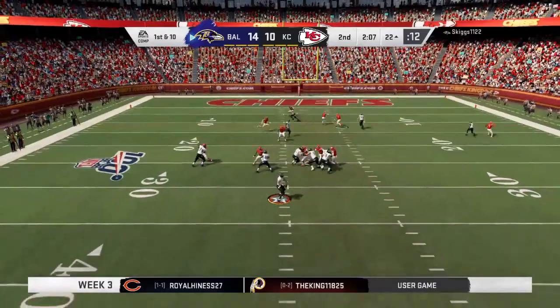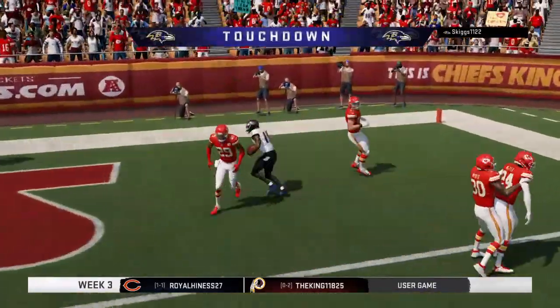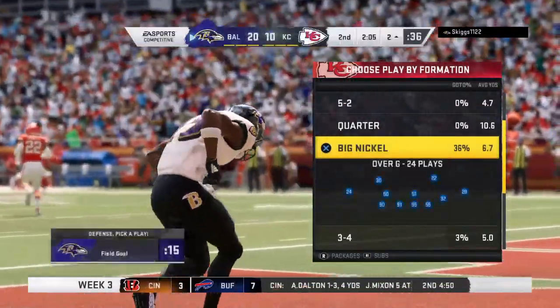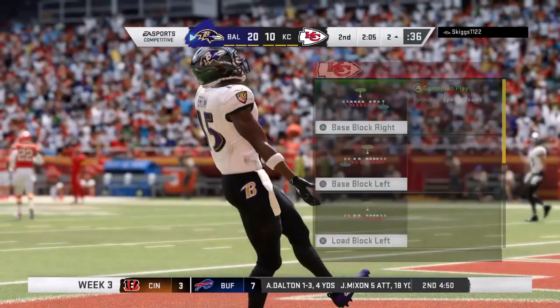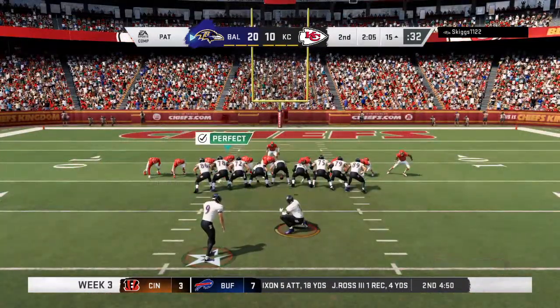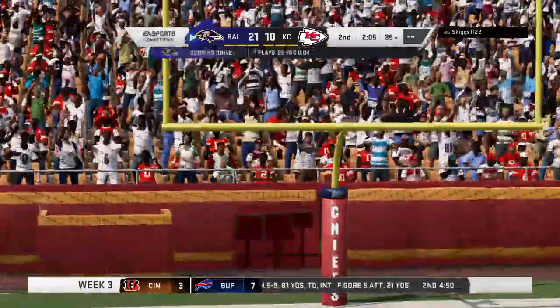After the interception, here's Jackson. And this is caught. Touchdown, Baltimore. Hollywood Marquise Brown. His 5th touchdown now on the year as the Ravens push further out in front. Well, that didn't take long. The turnover instantly almost turning into points.